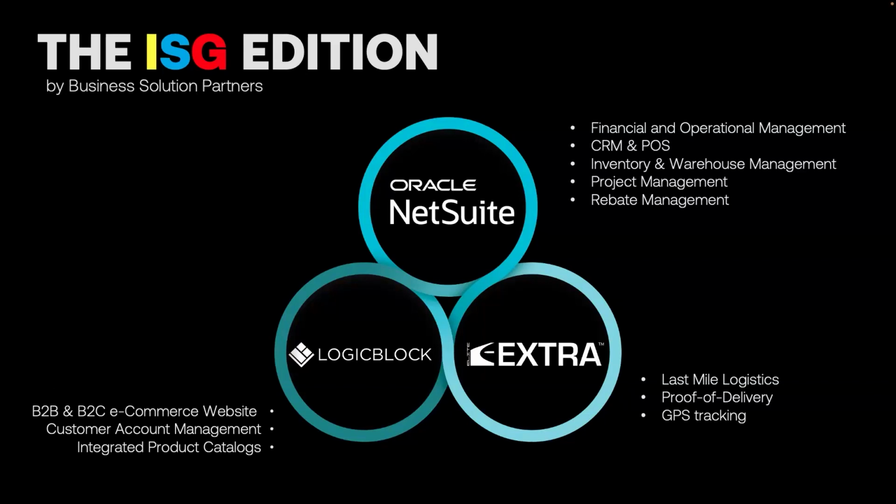To give you a sense of the high level workflow overview, as an order goes through the system, orders are flowing from Logicblock automatically into NetSuite. That's where the purchasing, the invoicing, and the pick, pack, and ship is happening. Then a shipment record is pushed to Elite Extra for proof of delivery functions. And after all of that's done, the shipment information, the order, and the invoice data all flows back into Logicblock and is viewable in the customer portal.